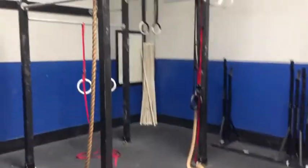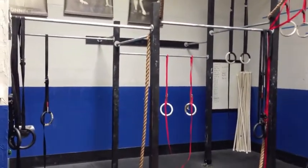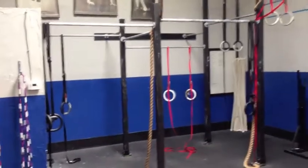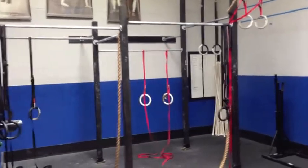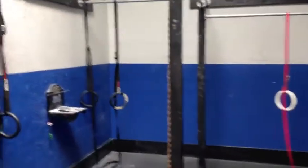Continuing to go around the room, here's our pull-up rig. This is a pain point for us for sure. A little bit small. Ideal class size for us is about 12 people, and that's pretty tight on that pull-up rig. So what we'd like to do eventually is build a big pull-up rig that goes all the way down this wall and get rid of the pull-up rig in the back here. But this is what we got for now.